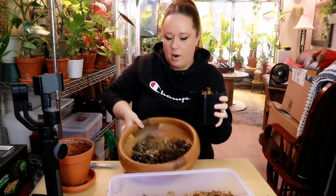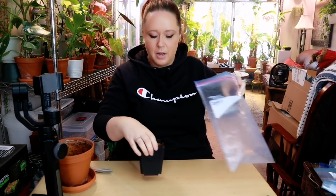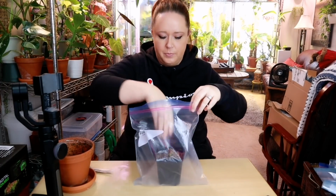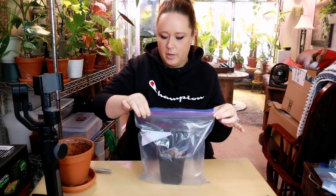So I'm gonna go ahead and grab a bag. I have all kinds of these Ziploc bags, and the great thing about them too, as long as the zipper seal hasn't stopped working, you can just reuse them. So we're gonna go ahead and stick it in there. Yoink.